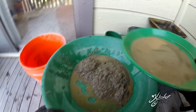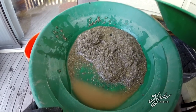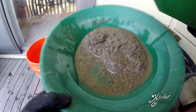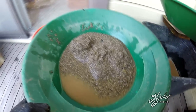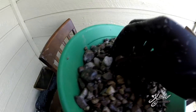start panning these down. I do want to get a closer look at some of these little pieces of Michigan here because it looks different than Colorado stuff. A little more interesting than what I'm used to seeing. So I'm going to take it inside and look at it a little closer before I pan it down, and see if we can identify some of this stuff, especially the 1/4 inch stuff here. Well, I guess we don't have to bring it inside. We can just take a look at it here.